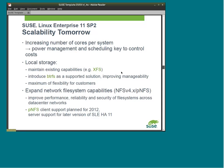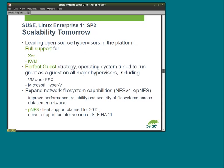Obviously, NFS is still a key component, although a lot of people have had trouble with NFS v4. We're planning to use pNFS, which is a broader support channel, but not until 2012 or later. And then service support within the high availability stack for that.